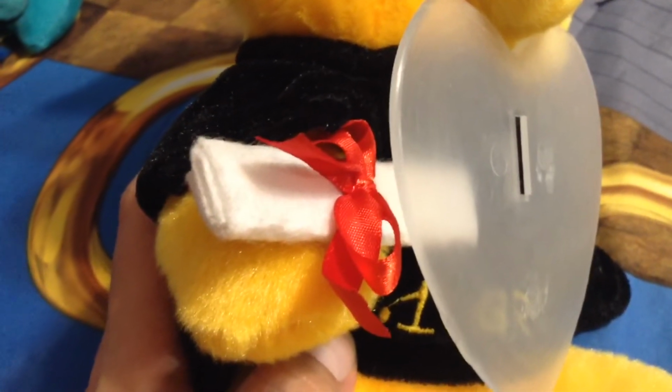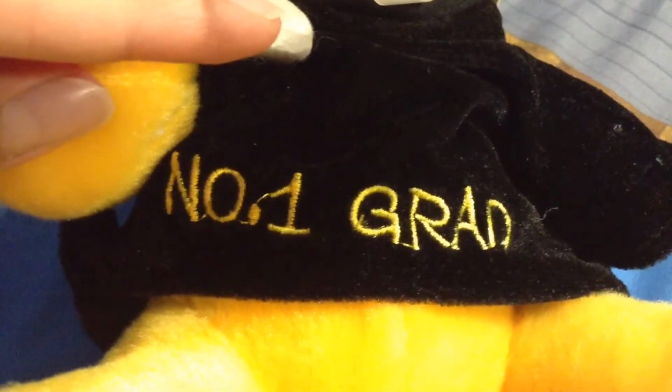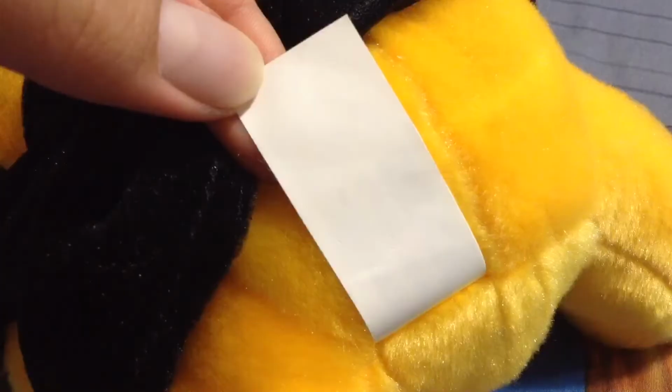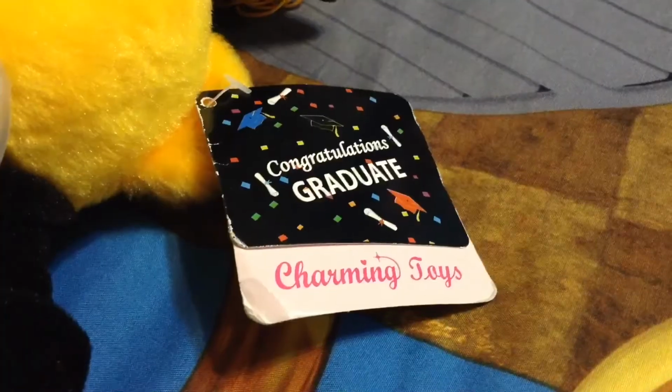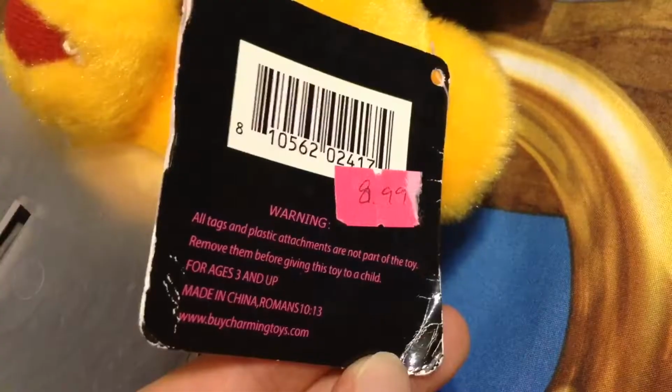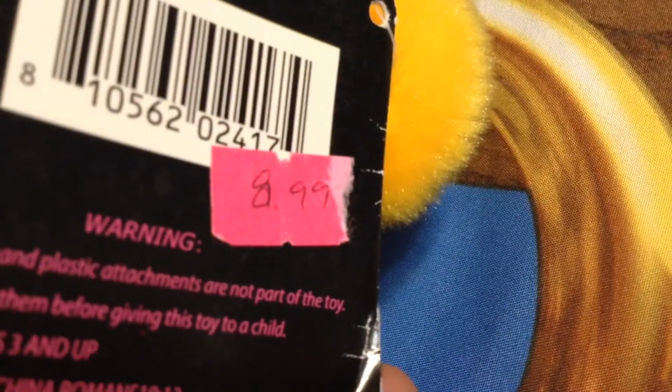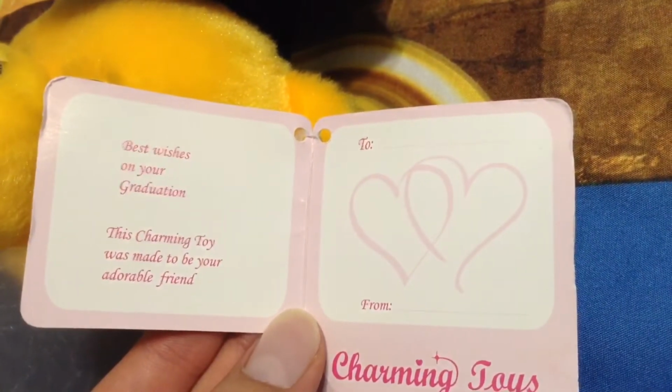Here's his diploma, number one grad. Here's the tag if anyone was wondering. The other side, and nothing back here. Here's the front of the tag, and the back of the tag. It cost them $8.99. Here's the inside of the tag if you were wondering.